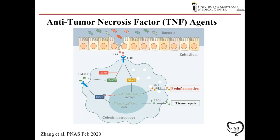Let's first talk about the anti-tumor necrosis factor, anti-TNF, agents. This is a very busy slide, but I'm going to walk you through it. Here at the top of the diagram is the lumen of the intestine, where bacteria tend to hang out. In a normal situation, when bacteria invade through the wall of the intestine, we have a response mechanism that will detect these as invaders, and a cascade of chemical reactions will occur, releasing chemicals that lead to inflammation that ultimately targets the killing of these bacteria to stop them from invading your intestinal wall.